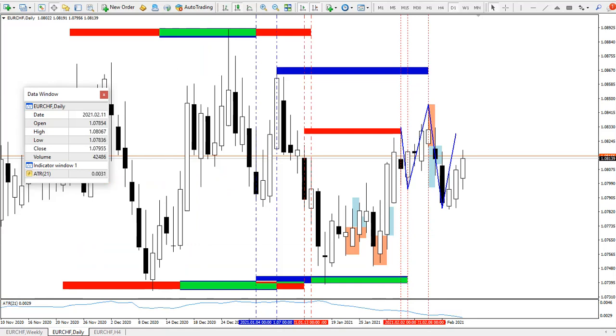So here's Euro Swiss showing its usual typical messy activity. This was a winner last week for the overlay.